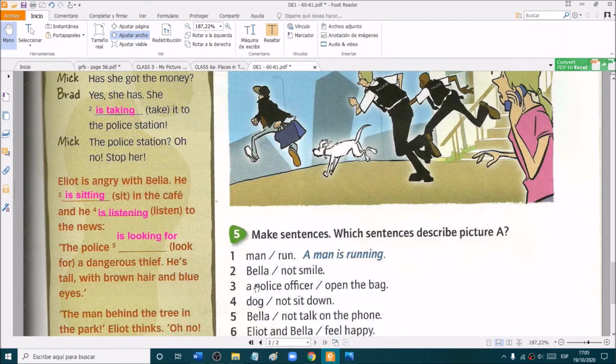Can you tell me on the chat? What happened? Yes, very good. So, the thief is Brad and probably Mick too. So Brad and Mick are the thieves, and it's not their money. It's money that they stole.